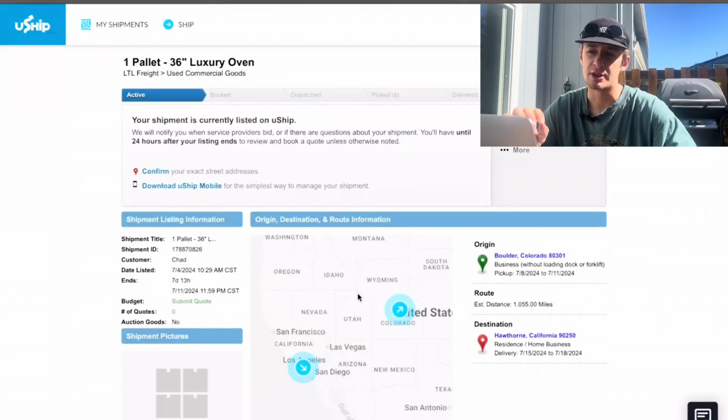But here's the tricky thing. Within the first hour, maybe 5-6 hours too, you're going to get quotes from really large commercial carriers. These guys are going to bid you at $1,000, $800, $700, way over budget. And you don't want to take those. This is about patience. Because we have our pickup date set for 4 days from now, we have 4 days to wait for a carrier to come and pick this up.